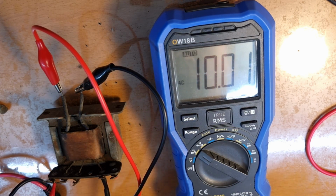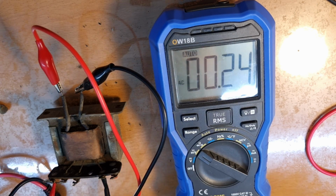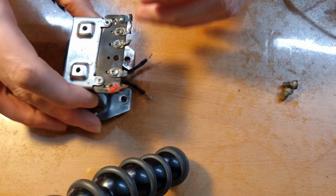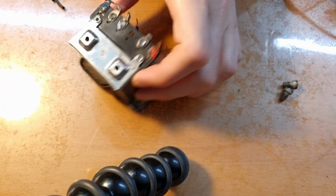Let me just turn this off here, and then I'm gonna clean up this output transformer. So I think this is good news. We only have the field coil that we need to fix. And I already have a couple of ideas for that, but that's gonna take a while maybe to get it fixed. So, I've got a new output transformer here.